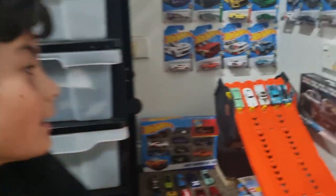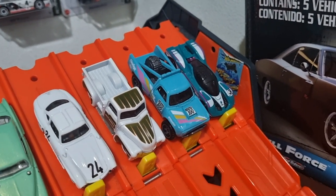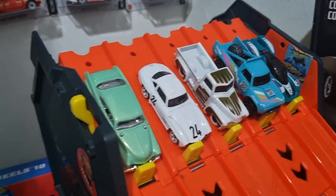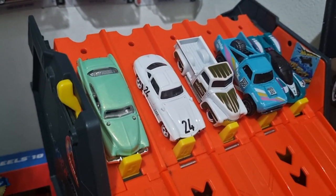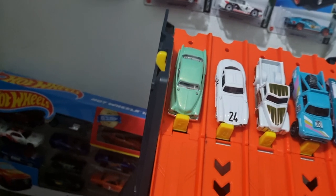Race 3, lane 1, we got the Group C Fantasy. Lane 2, 87 Dodge D100. Lane 3, we got the 52 Chevy pickup. Lane 4, we got the Mercedes-Benz 300 SL. Lane 5, we got the Hirohata Merc. That's a beauty.